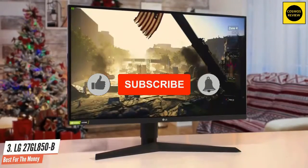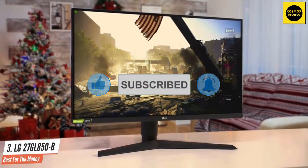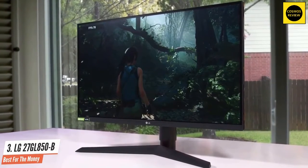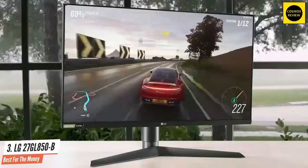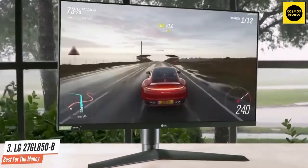What makes it truly stand out is LG's Nano IPS tech, which allows for fast refresh rates while also capturing a wide colour gamut. It hits 98% DCI-P3, beating out all the non-LG monitors on this list. If you want a gaming monitor that doubles as a photo editing or business monitor during work hours, this may be your best non-4K option that won't cost you too much.